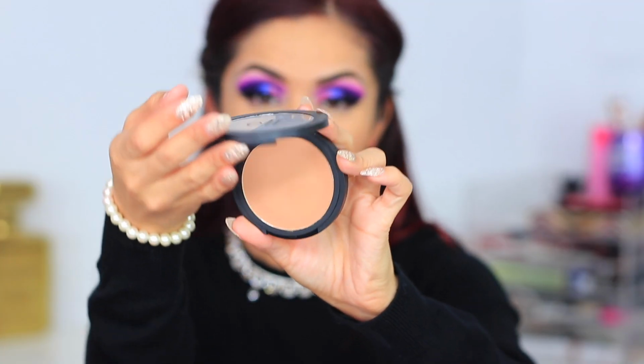I don't have anything new for foundation, so let me go ahead and apply my foundation and then we'll come back. I did want to try out a bronzer today. It is the e.l.f. bronzer. I think this is their sun-kissed bronzer, but there's another word for it. I wanted to try this out with you guys today since I hadn't tried it out yet.